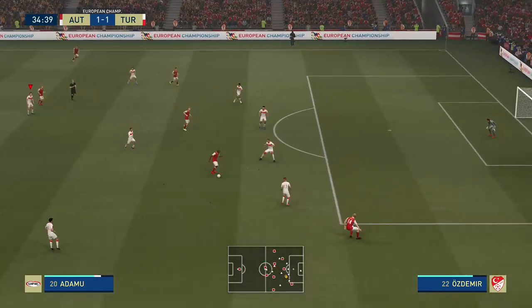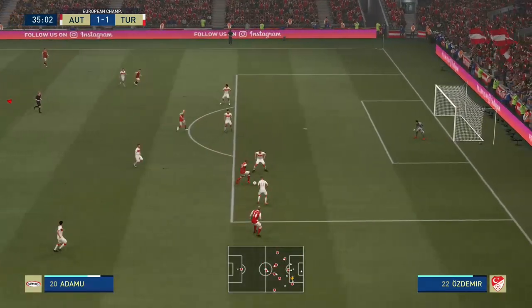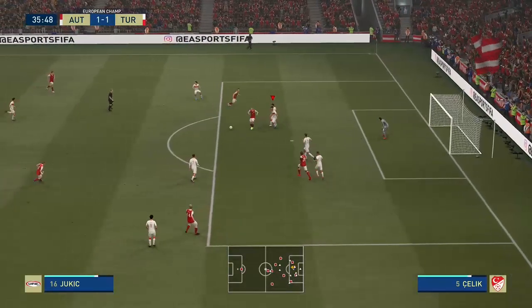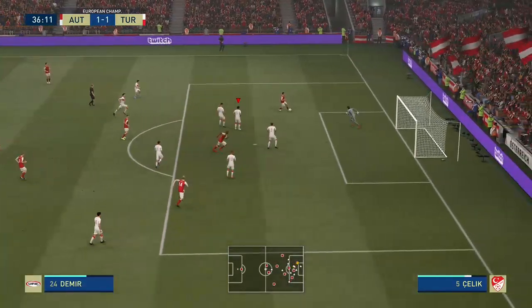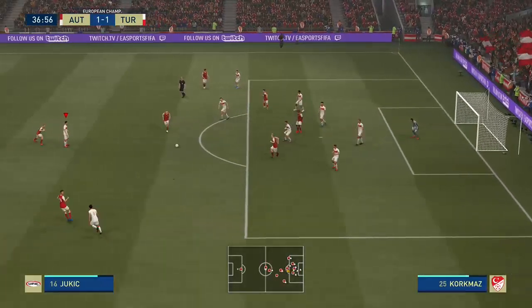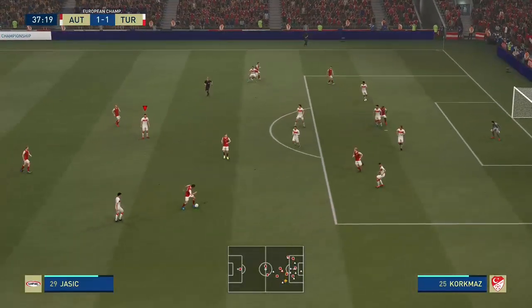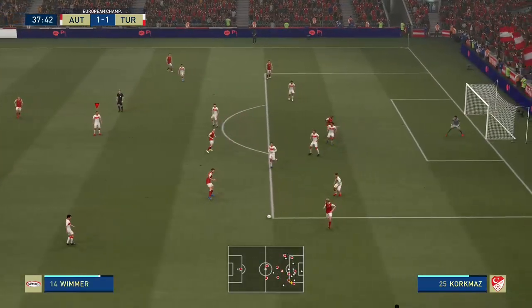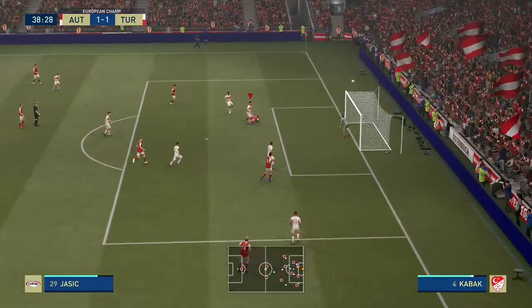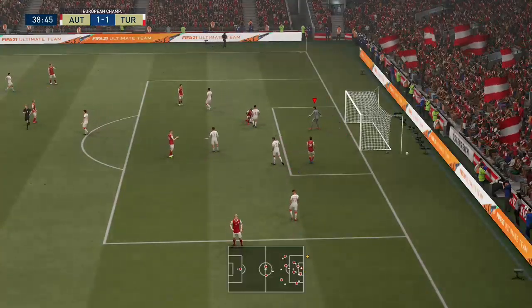It is a decent looking attack here. Real need to get rid of it. Must take the lead here. And rattling the post. It looks promising. And space for the cross. Just a bit too high with that attempt.